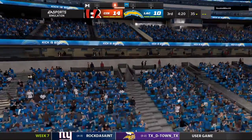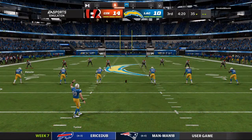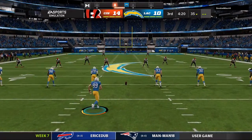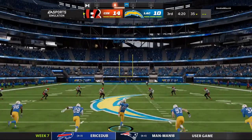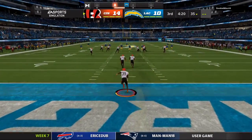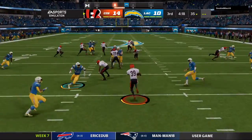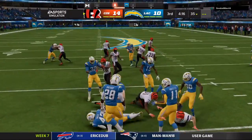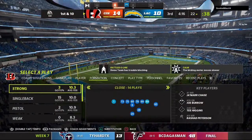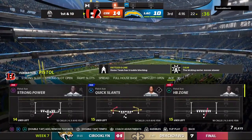Chargers 10. Justin Tucker set to kick off. Tucker now to kick it away following the touchdown. And this is going to be returned from the middle of the end zone. And he's up past the 20 to the 22-yard line. At their own 22-yard line.